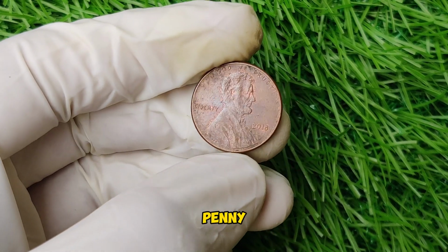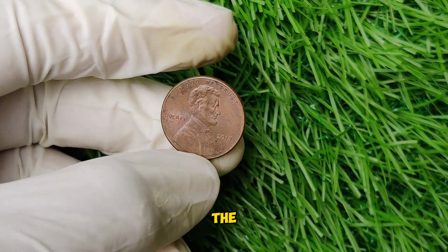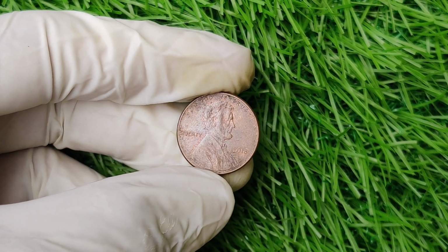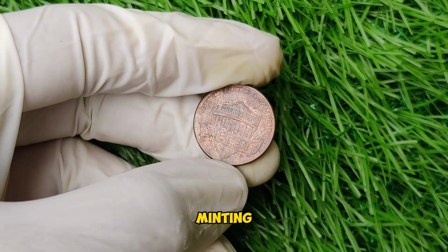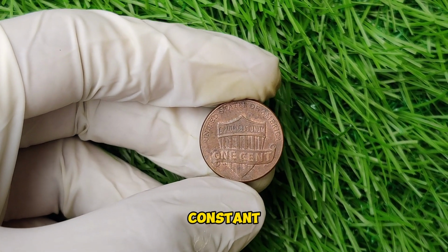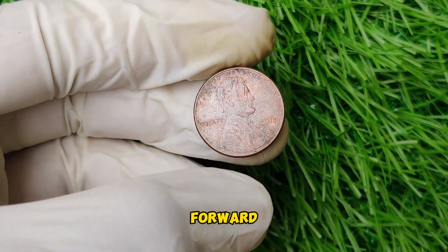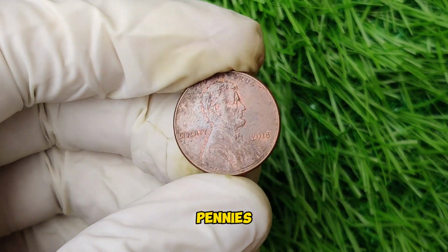The Lincoln penny was first introduced in 1909, celebrating the 100th anniversary of President Abraham Lincoln's birth. This iconic coin has seen several design changes and minting innovations over the years, but one thing has remained constant: it's a collector's favorite. Now, fast forward to 2018, and we have one of the most valuable pennies in recent history.